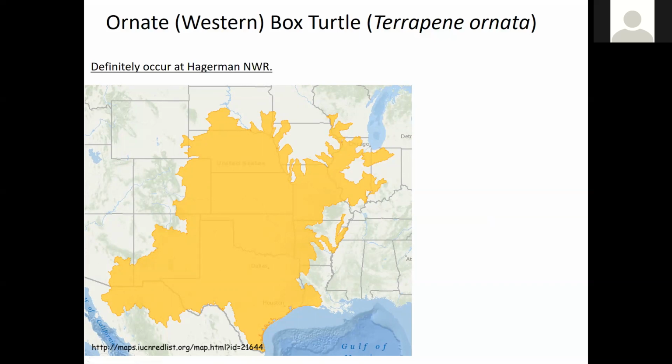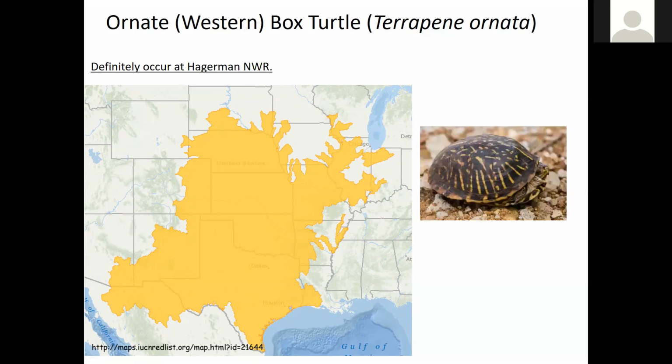They definitely occur at Hagerman. I have never seen one at Hagerman, but Eileen Sullivan posted this photo to the Friends of Hagerman Facebook group page. And that's definitely a box turtle. And by the way, it's not surprising at all that they're found at the refuge. It's just that I had never seen one, and I like proof.